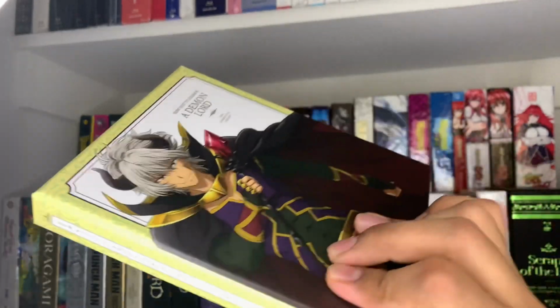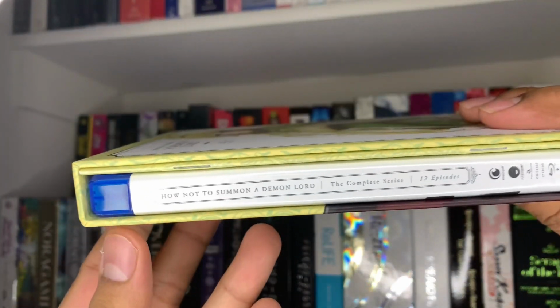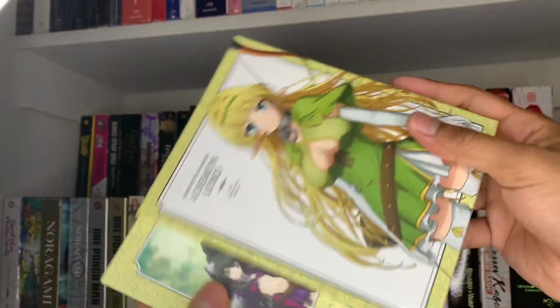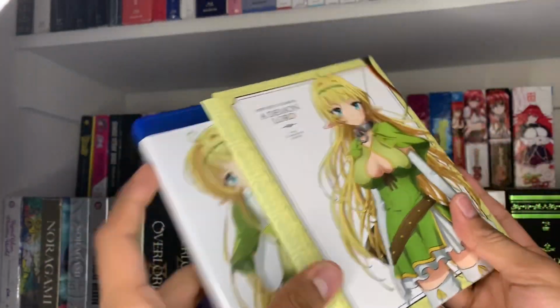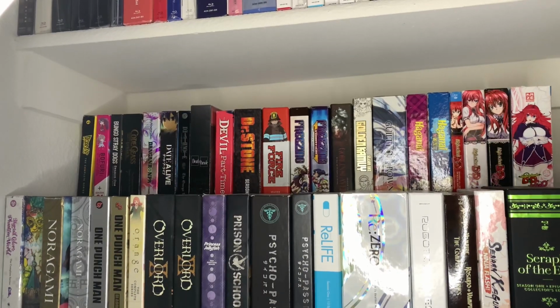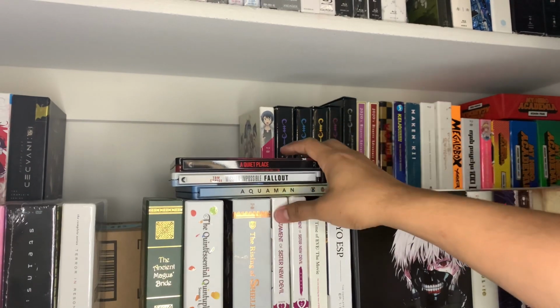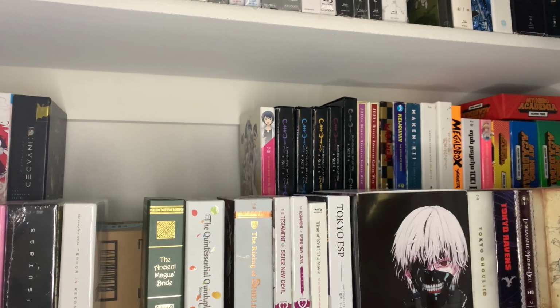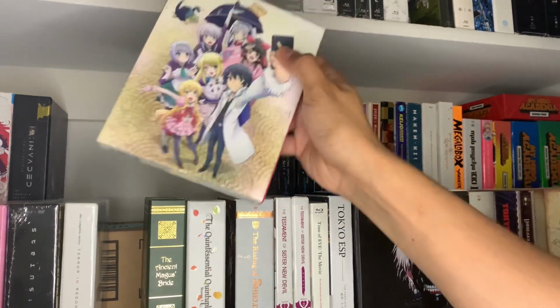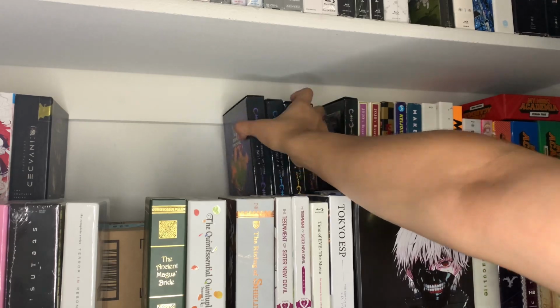And Not to Summon a Demon Lord, I don't know about this one. The first season was okay, but wasn't my favorite. But the box set I do really love, so I'm kind of conflicted there. I did take it out of the shelf, but I think I will be keeping it just because I really love that box set. But let's see, going on here, this one I've heard is horrible. I haven't watched it, but I'll definitely be getting rid of that one.